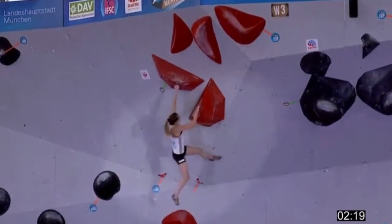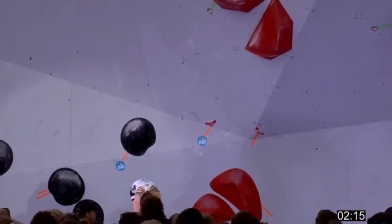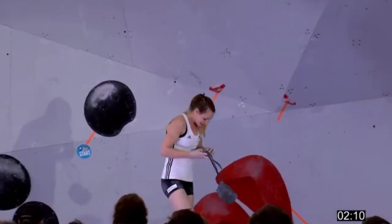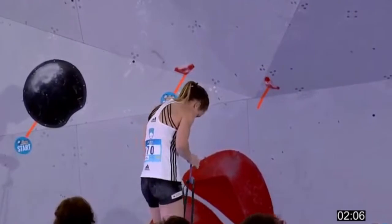Here she goes, Katja. Went up to the zone with the left hand. I think reading the boulder, that would be the most sensible way of doing it. It's very rare that you see this sort of backswing move work where you end up crossing over with the non-leading hand.